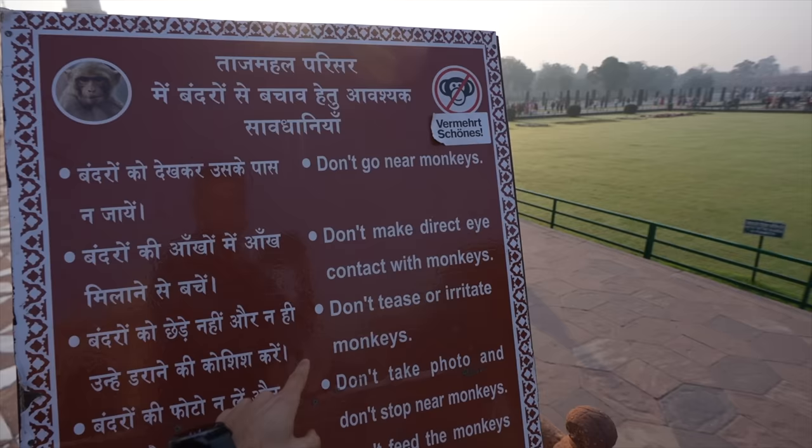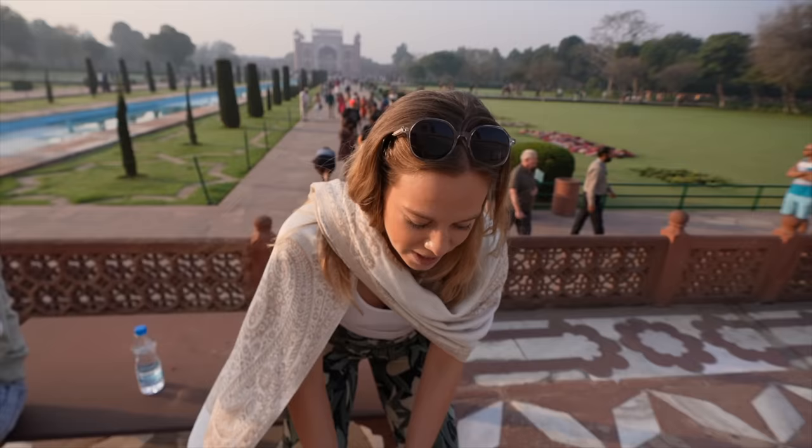Monkeys are no jokes here. There's signs above them everywhere. Don't make direct eye contact. You go in the main mausoleum, and you put shoe covers on. No filming inside.